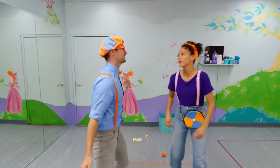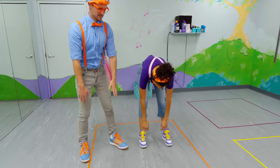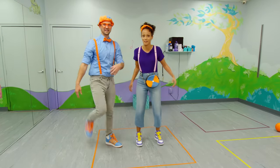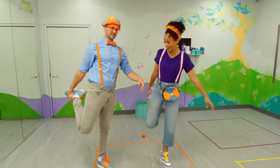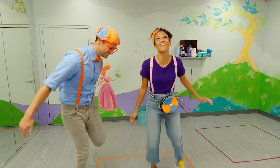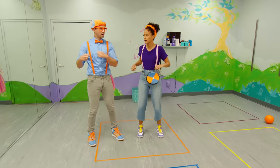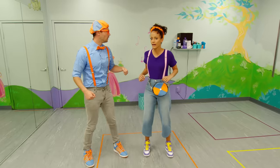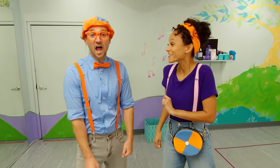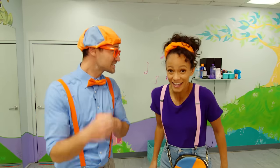All right, are we warming up the stretch? Yeah, let's do some stretches. Stretch your toes. Oh yeah. Feels good to stretch. Yeah, it does. Nice leg stretching. Now we're gonna be able to dance really good. Yeah, I cannot wait to dance. Do you hear that? Yeah, it sounds like music. I wonder if someone's dancing to the music. Let's go see. All right, let's go.